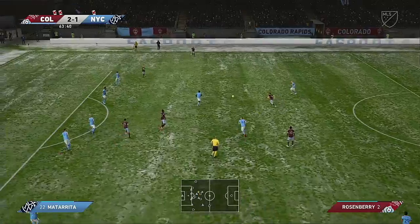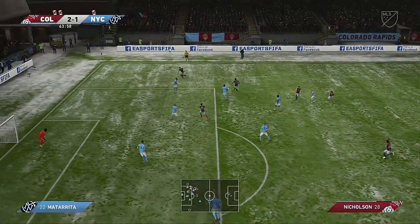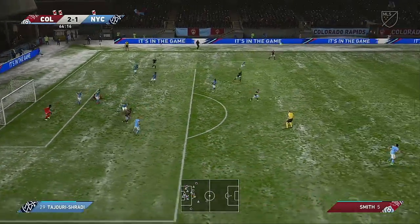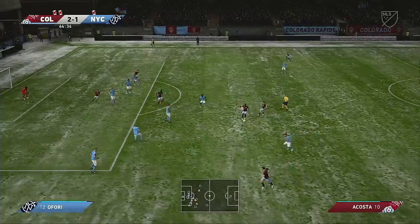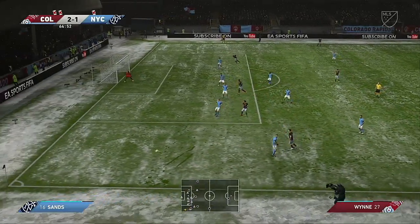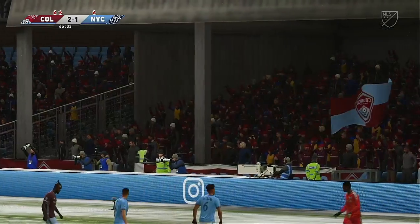It's Price. Acosta. Well, he has got a chance to get the cross in. Defended well. Getting forward well as a team now. Can go in from here. And that will be a corner.